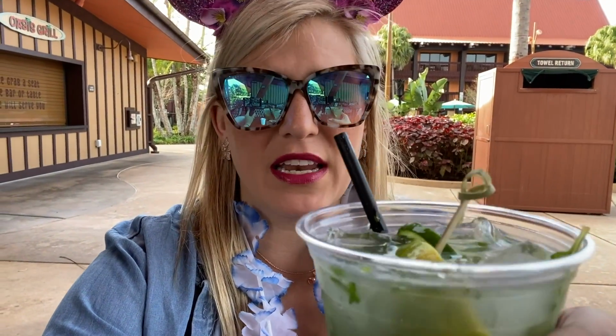Ooh, that is delightful and so refreshing. Spoiler alert, I love anything cucumber based because I do think it just feels like you're at a spa. It just makes you feel relaxed and refreshed, fancy, and that's exactly what this tastes like. Look, it literally has cucumbers in it and a lime.